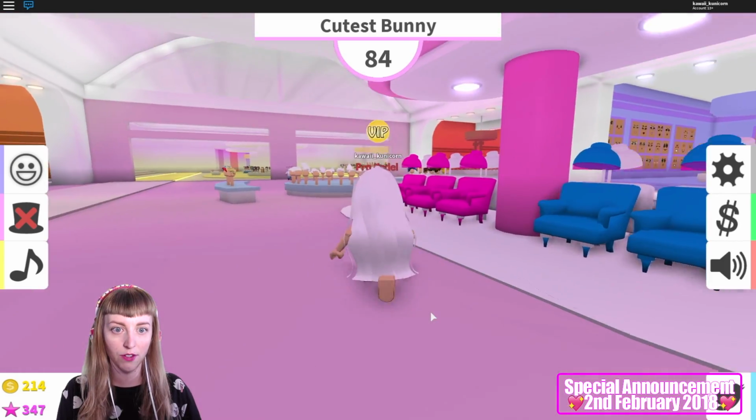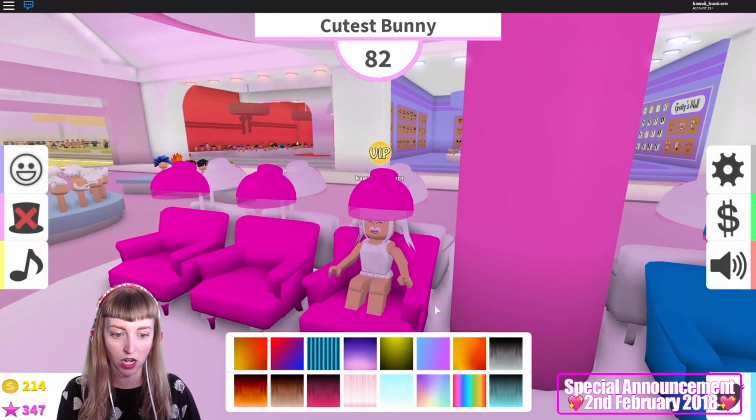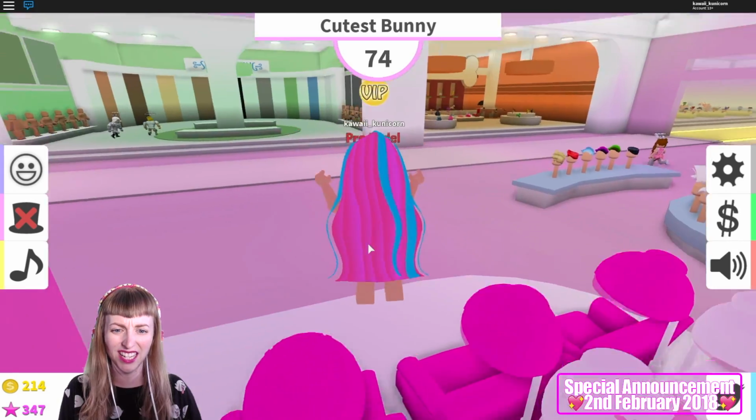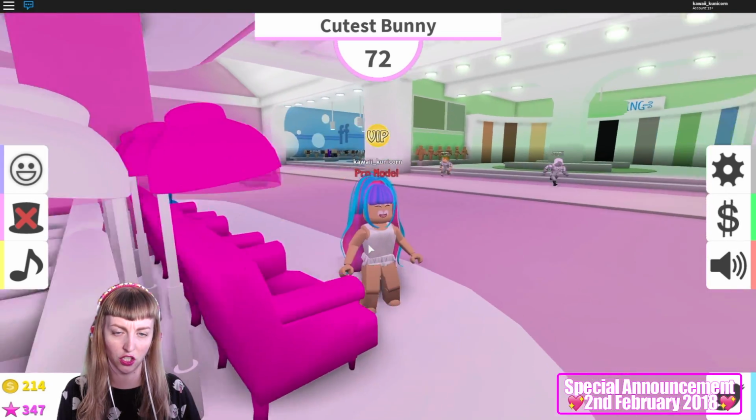So let's head over to the candy salon and change up this hair color because which one looks the most like a bunny? This could be a bunny hair. Maybe this one. Or maybe rainbow. Okay, I'm gonna go with rainbow because I think it's adorable. Yep, that looks super cute.